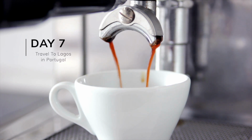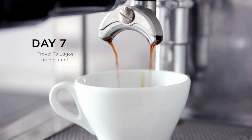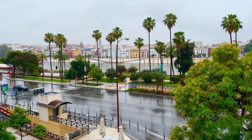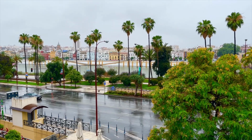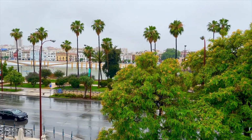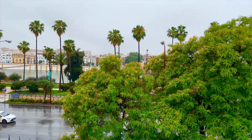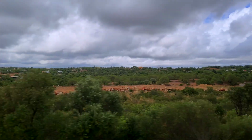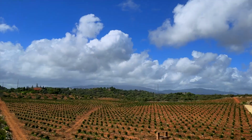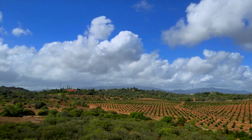On day 7 of our trip, after breakfast and coffee in Seville, we checked out of the hotel and boarded the bus in the rain. It was the first rain that we'd really had since we started our travels. I was happy that the rain had cooled the temperatures down, but was hoping it would be clear by the time we reached Portugal. On our drive, fields of green olive trees and cork trees lined the sides of the highway that you could see for miles in the distance.